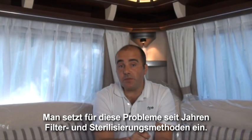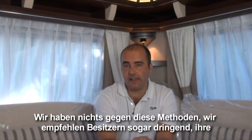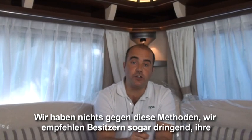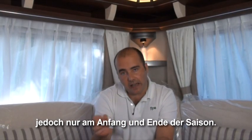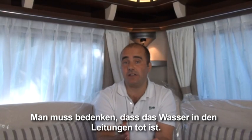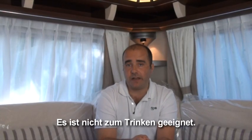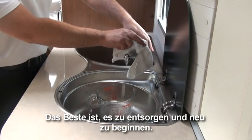To battle these problems, for years people have used filtering and sterilising methods. Now, we're not against these methods. In fact, we would actively encourage owners to sterilise their water systems, but only at the start and at the end of the season. But we must understand that the water inside the pipes is dead. There really is no point trying to make it drinkable. Obviously, the best thing to do is to get rid of it and start again.